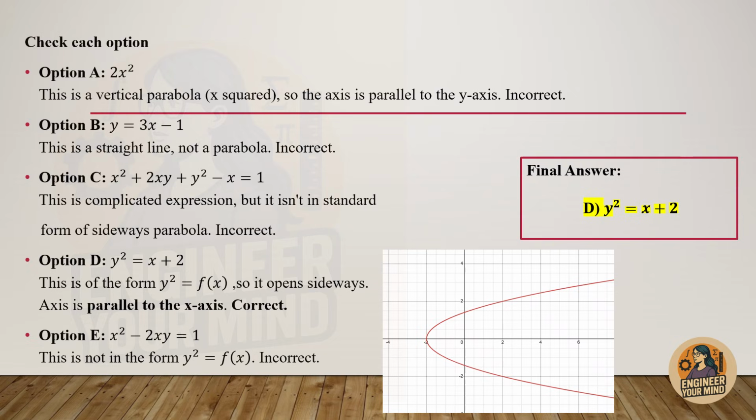Option D, y squared equals x plus 2. This is of the form y squared equals something in x, so it is a sideways parabola. Its axis is parallel to the x-axis. Correct. Option E, x squared minus 2xy equals 1. This is not in the form y squared equals something in x. Incorrect. Final conclusion. The equation that represents a parabola with its axis parallel to the x-axis is option D, y squared equals x plus 2.